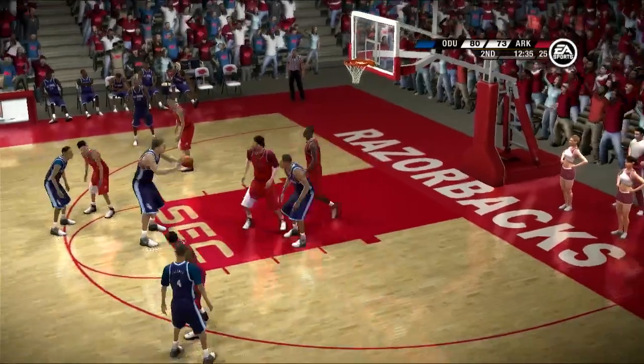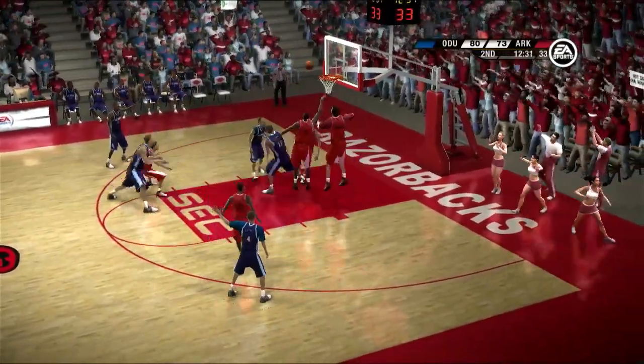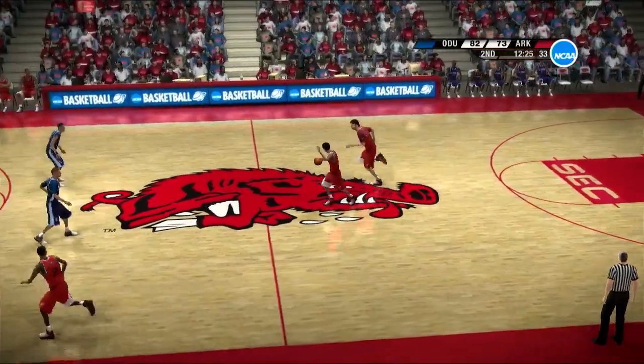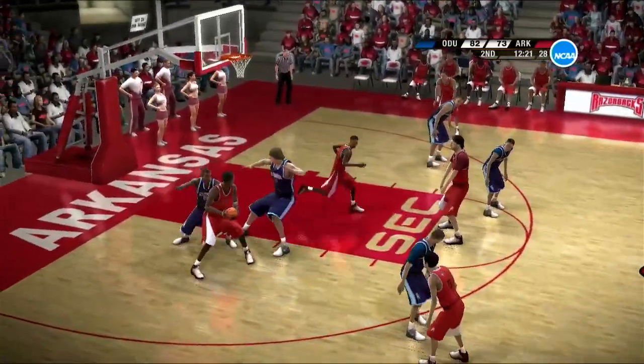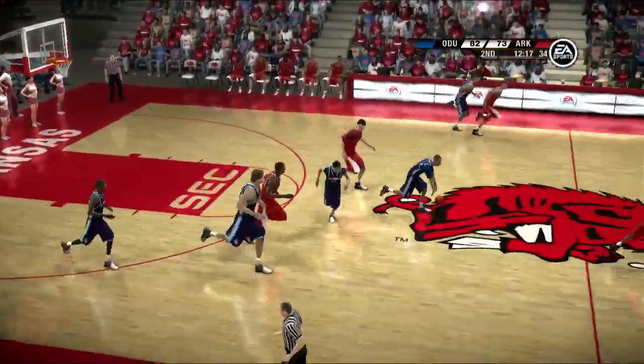Here's a double team from the top of the key. Off the rim and no good. Perfectly executed. The Razorbacks trail by nine. They've got a three-point shooter spotting up. This whole team that's on the floor is quick. But so's the defense, and they do a nice job.